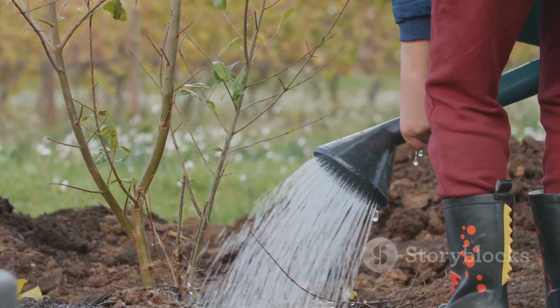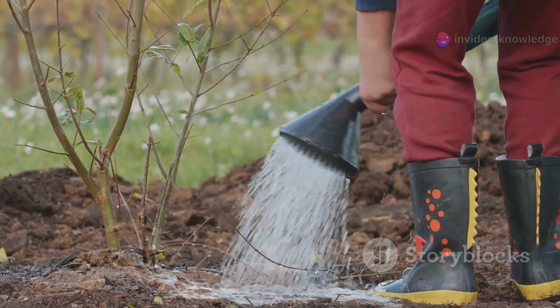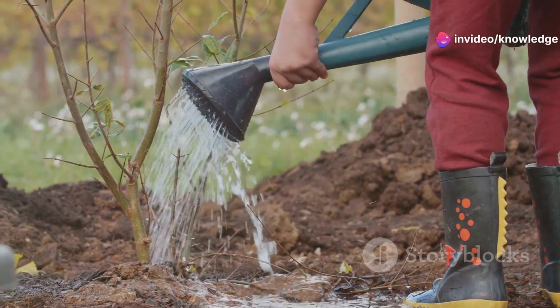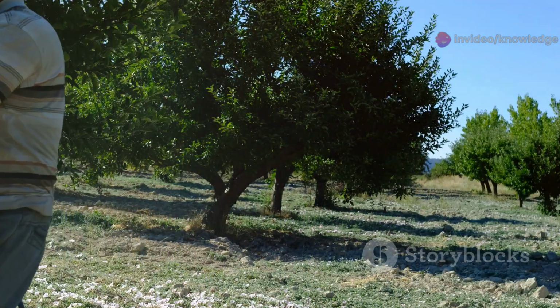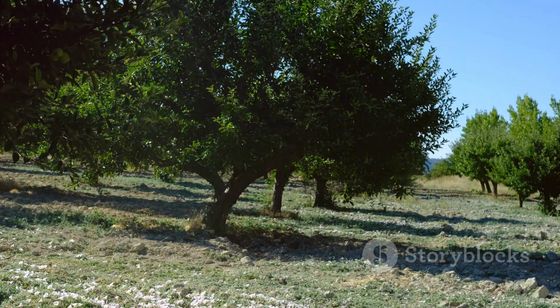Regular watering, especially during the first few years after planting, is crucial for establishing a strong root system. Deep watering rather than frequent shallow watering encourages the roots to grow deeper, making the tree more resilient to drought conditions.